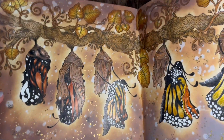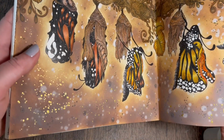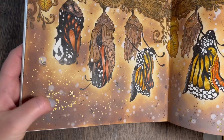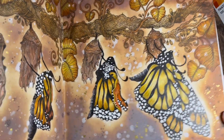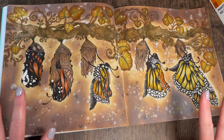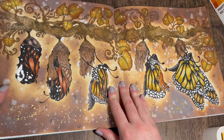There we go, look at the shine. I need to get myself some more ink actually. Winsor & Newton gold ink. But the Renaissance watercolours, the metallic ones, are very similar to this Winsor & Newton gold ink as well. Very similar. But yeah, look at that. I just love it. I love it. That took me so long as well, that page. That took me so long to do.